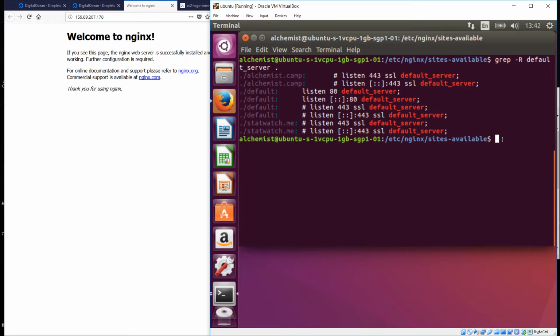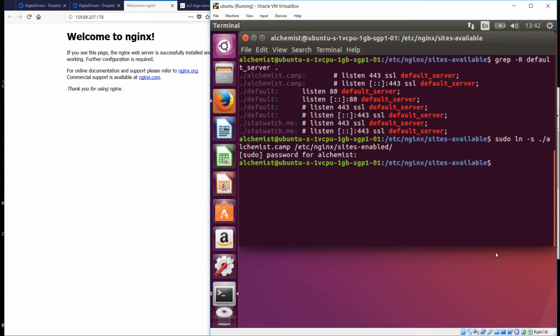The next thing is to link up these profiles so that the server can use them. A sudo ln -s. Actually, we're already in the directory, so it's going to be ./alchemist.camp to /etc/nginx/sites-enabled. Okay, and then we're going to do the same thing for statwatch.me.